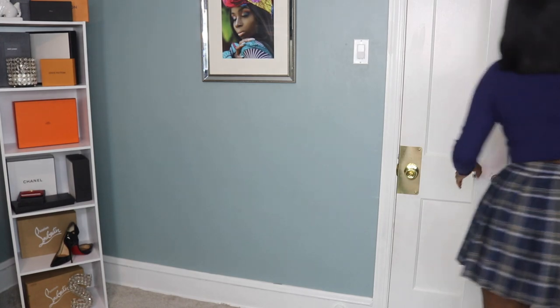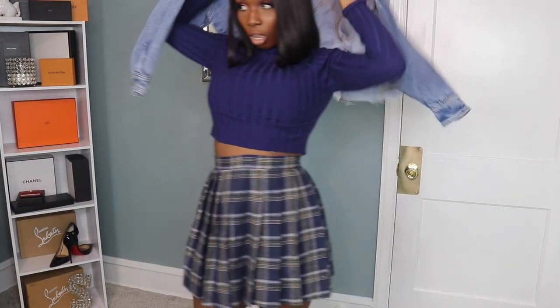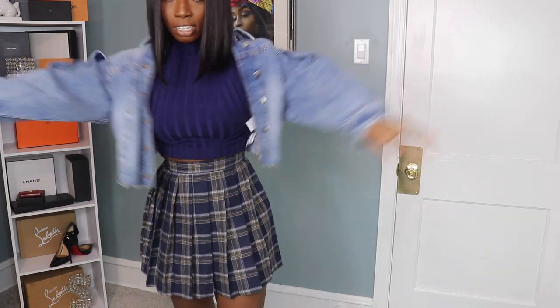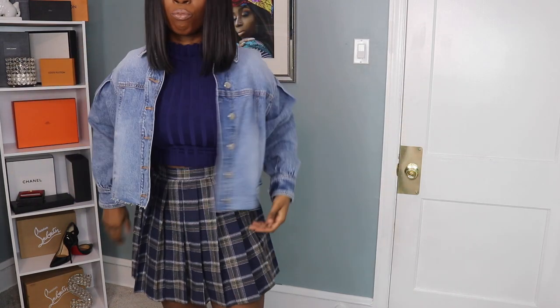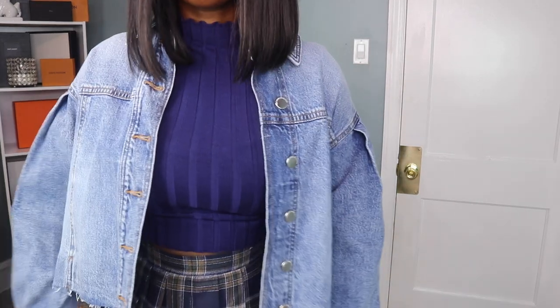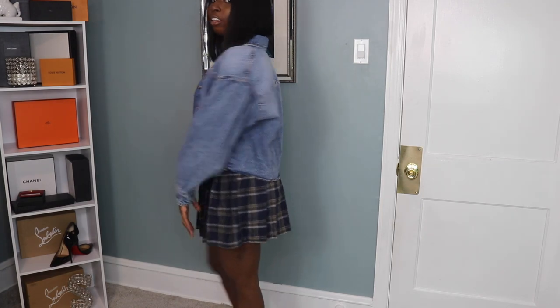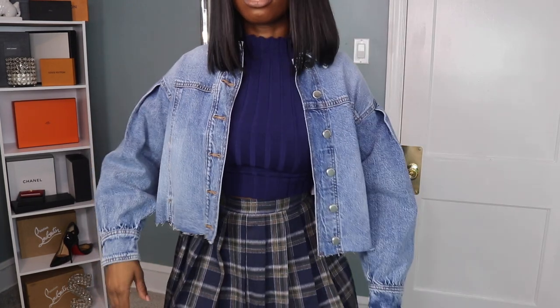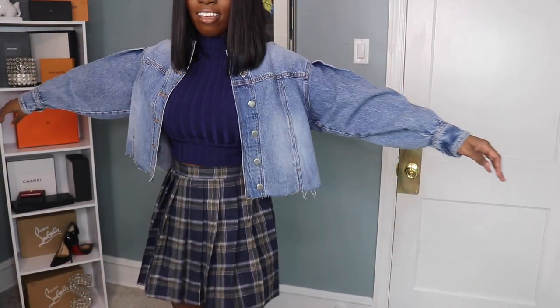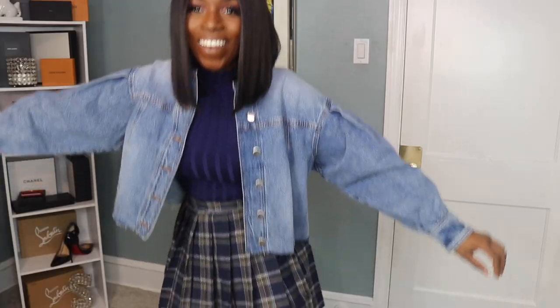The other thing that I wanted to wear with this is this jacket I just bought from Zara. And I just love the different hues of blue that are going on here. Yes, it's giving, yes. I'm loving it. I think maybe I'll save this for the springtime because it's getting pretty chilly outside.